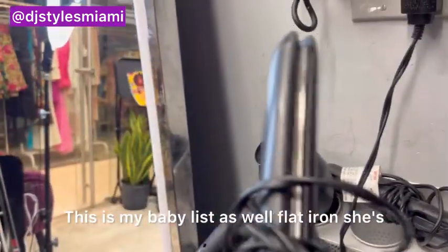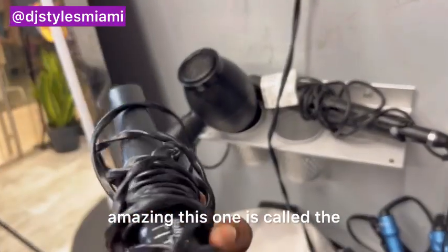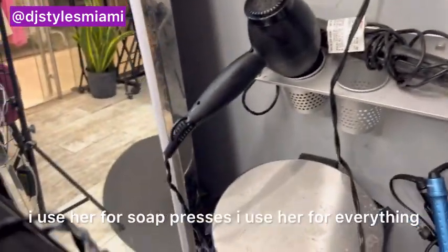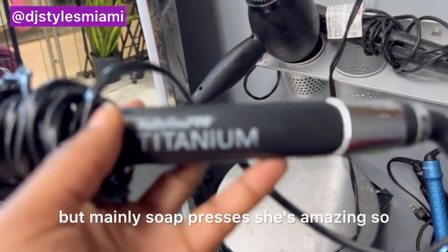This is my baby's as well. She's amazing. I use her for silk presses. I use her for everything, but mainly silk presses. She's amazing.